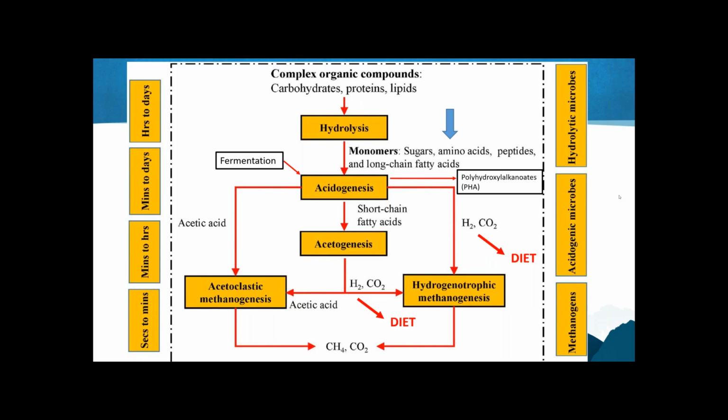It's very important. Another thing I want to show you, if you look to the far left of this screen, do you see the labels hours to days, minutes to days, minutes to hours, seconds to minutes? The reason this is important is people sometimes don't have a good sense of how quick things are happening. Breaking down your hydrocarbons, breaking down fatty acids, this takes hours to days. Taking that and breaking it into short chain fatty acids takes minutes to days. Once you have those short chain fatty acids, and you're going to break it down into acetate or acetic acid, hydrogen ions and CO2, it takes minutes to hours. But to take either acetic acid or hydrogen and CO2 and channel it to methane takes seconds to minutes.